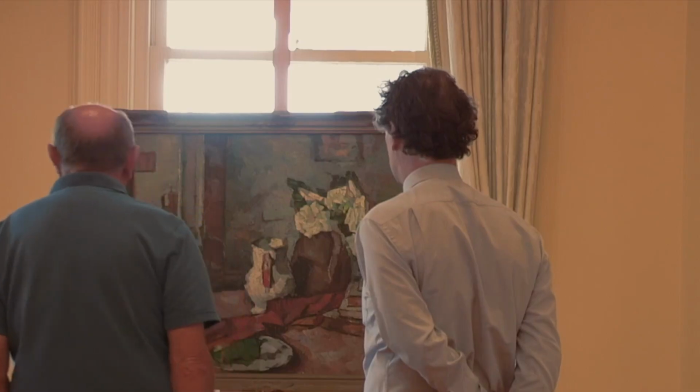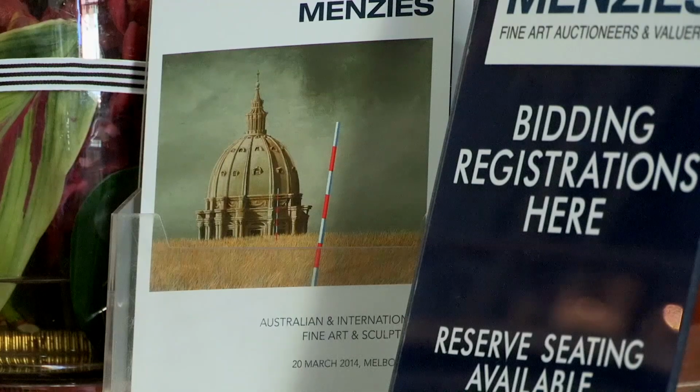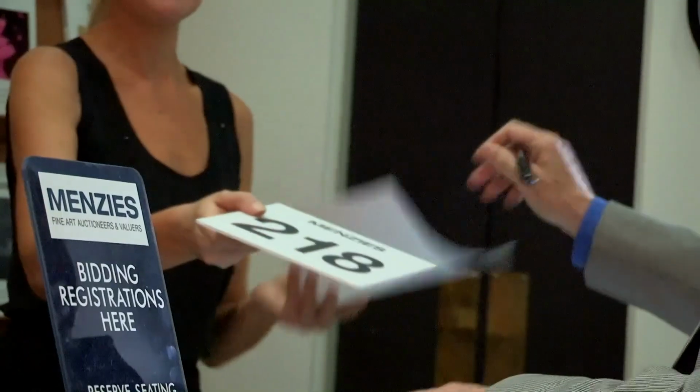4 times a year, some of Australia's finest artwork is auctioned. I'm here to find out from the experts how the auction process actually works. So who can attend the viewing, how you go about actually buying art at an auction, and most importantly, what you should wear.